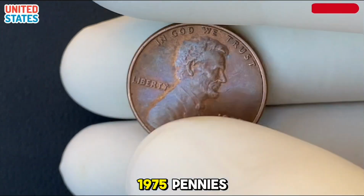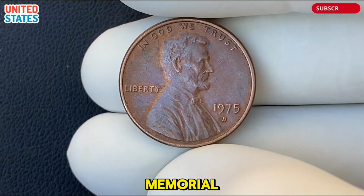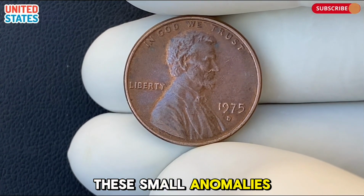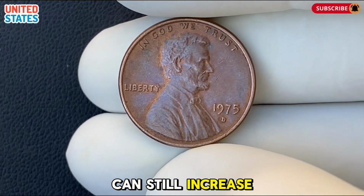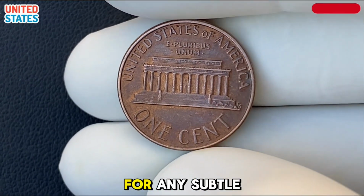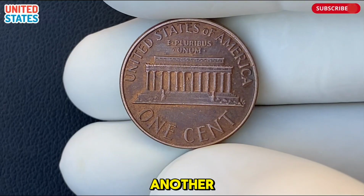Other errors on 1975 pennies include minor variations in the details of the Lincoln Memorial or the inscription on the coin. These small anomalies, while not as striking as double dies or off-center strikes, can still increase the coin's value. Collectors are always on the lookout for any subtle differences or imperfections that might set one coin apart from another.